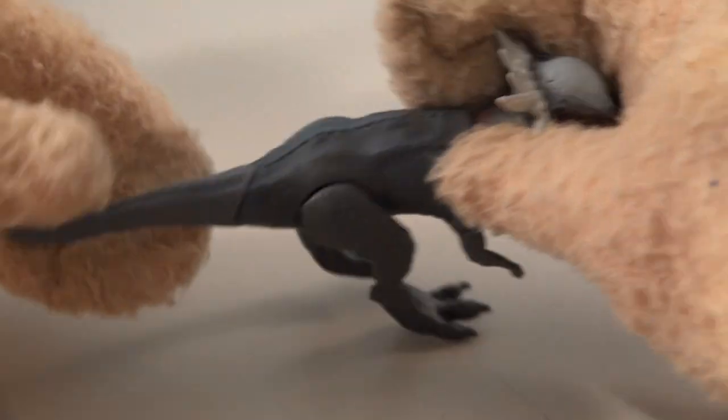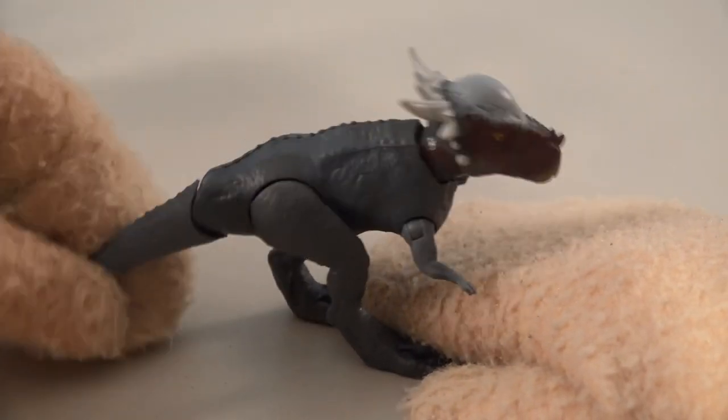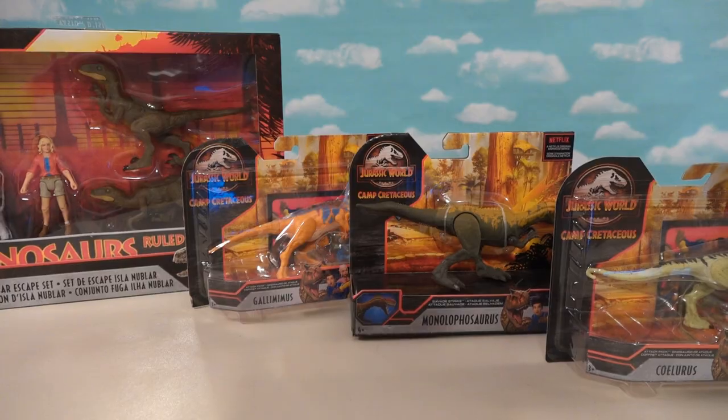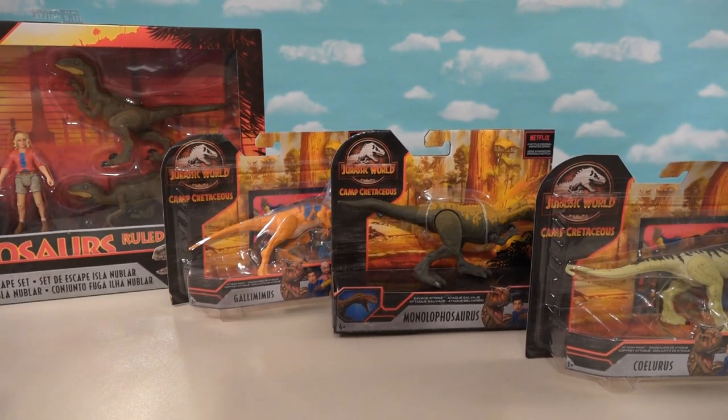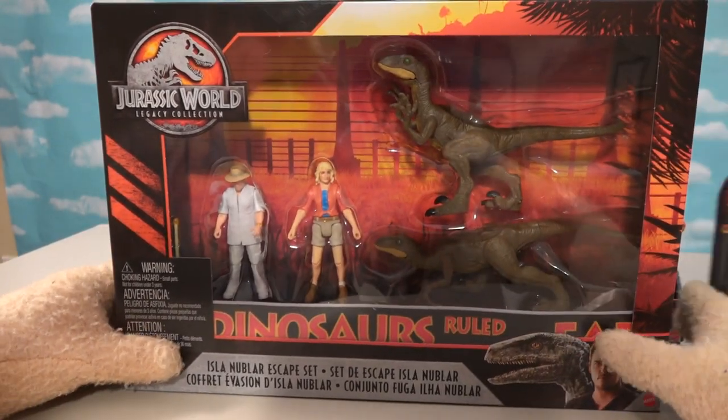Hey, what's going on? Yeah, so the tail. Oh, man, look at that. Push the tail, his head goes back and forth. And we've got a couple more dinosaurs left, but the thing I want to do now is check out this other exclusive pack, which was only available at Target.